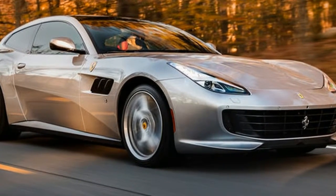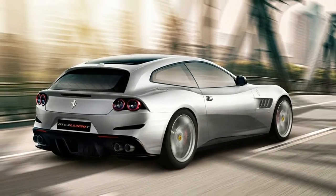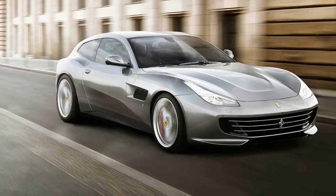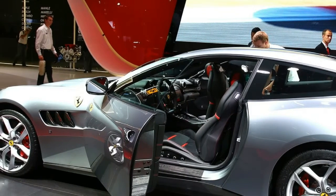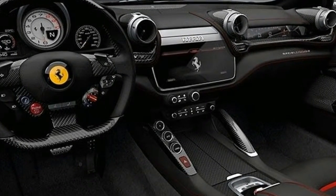layout alone. The Lusso T, which will be sold alongside the Lusso, uses Ferrari's twin-turbocharged 3.9-liter V8 seen also in the Portofino. The 488 GTB's 3.9-liter is slightly different, with a 1.0mm longer stroke. This isn't just an engine swap, however.